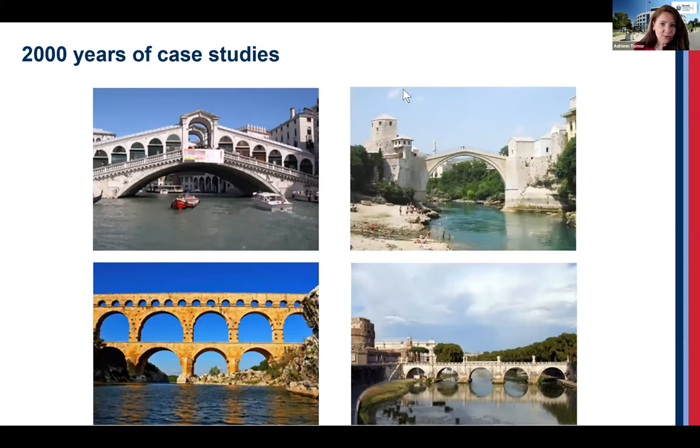Now, this is what we have now. What is the history of bridges? Going back 2000 years, masonry arch bridges have been the most popular, up until the 1750s and definitely the 1900s. They were the dominant form of bridge construction.